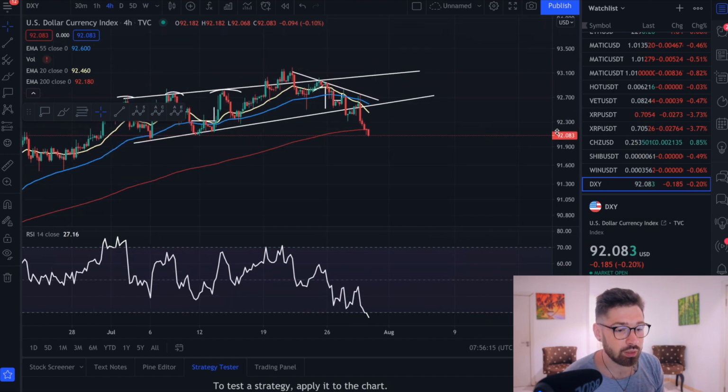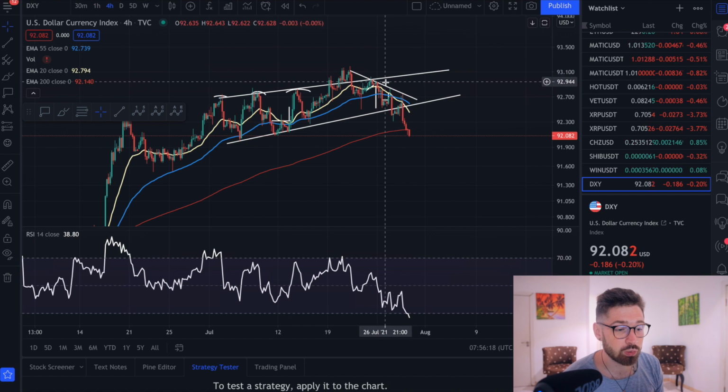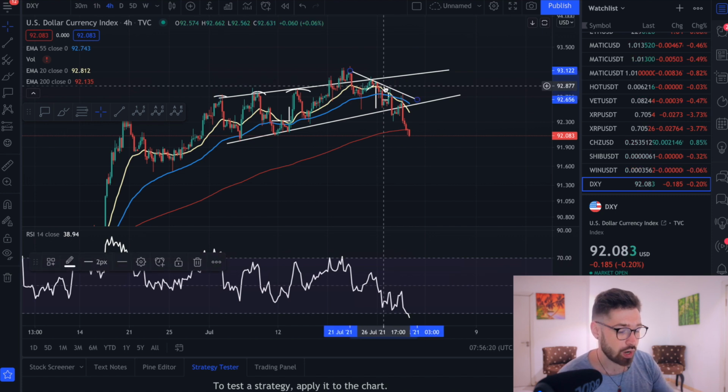All right, guys, so absolutely beautiful to see the DXY fall out of its rising wedge.